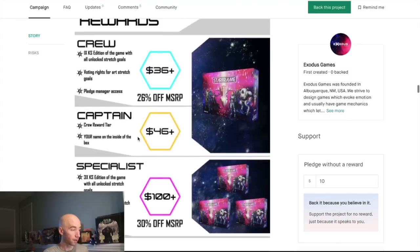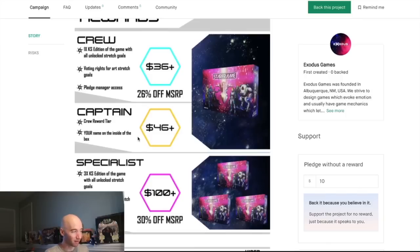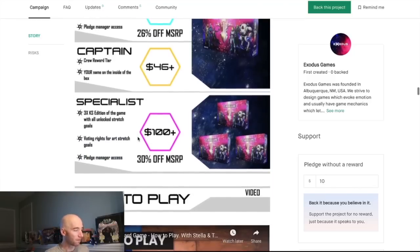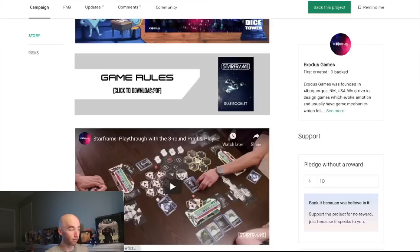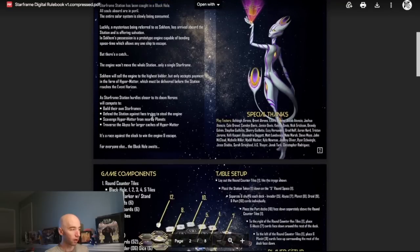So $36. I mean, that's not a bad price at all whatsoever. Captain level $46. I mean, my name on the inside of the box for $10 is relatively more expensive. But I think the base game price looks great. They do have a rule section up here as well. And they even have a print and play playthrough. That's nice.